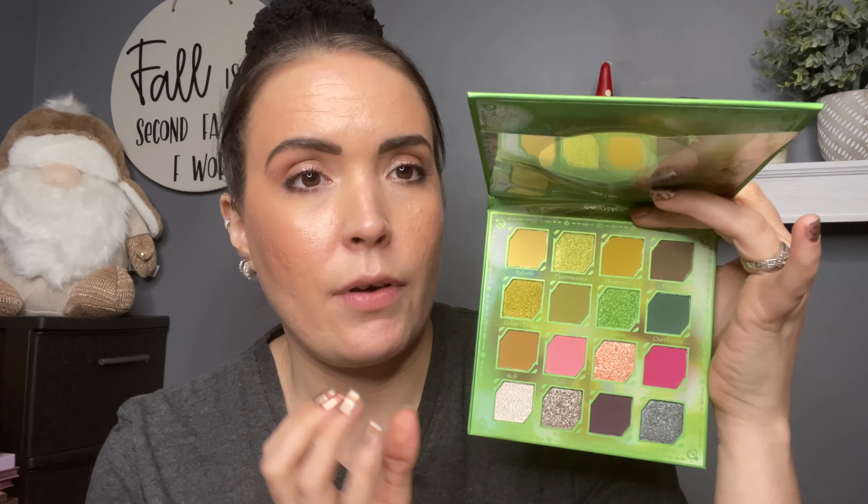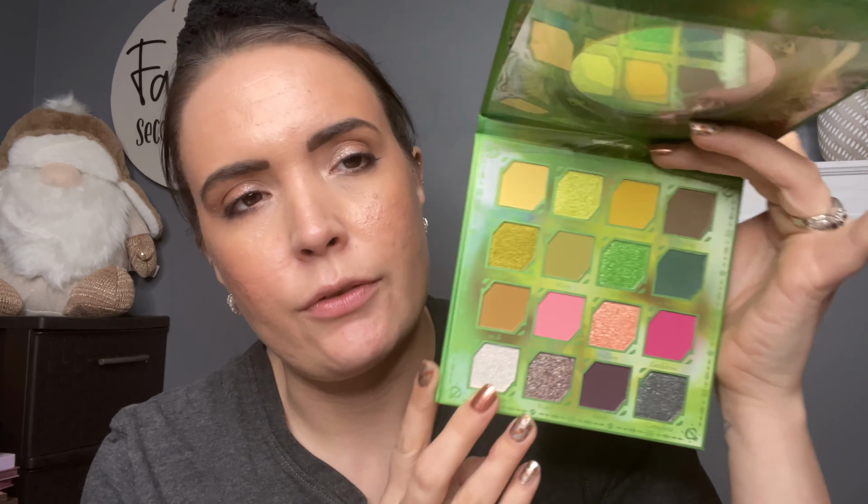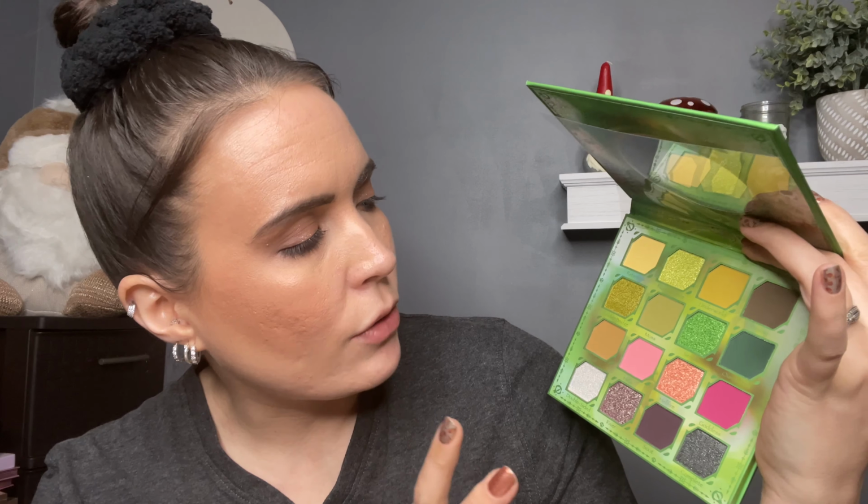I don't wear pinks all that often, but I do like a pink eye every once in a while. And I love all of these greens. I feel like it's very, very different kinds of shades. You even have a little bit of yellow going on.